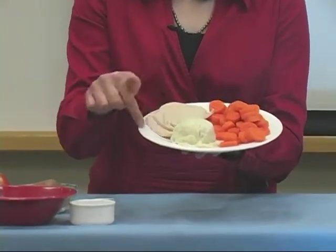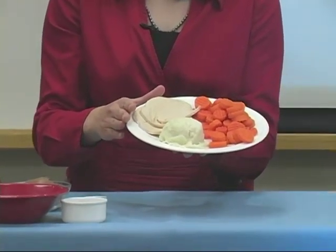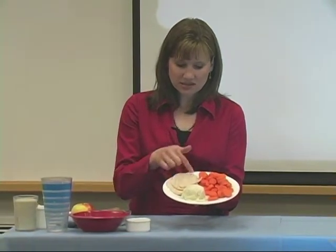Then I've taken a quarter of my plate and I've portioned out my meat, preferably lean meats. This is turkey, and this is in a serving size of 3 ounces. For most people, about 3 ounces is an appropriate serving. And as you can see, it takes up about a quarter of my plate.